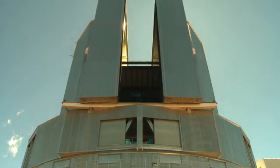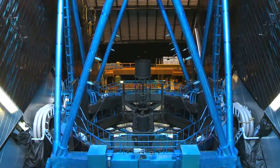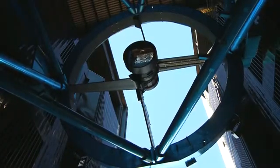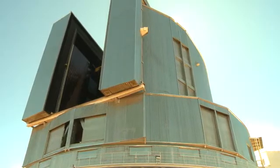Subaru is really a perfect instrument for this job. It's a very large telescope, one of the largest in the world, and that means that we can look for very faint objects. And we need to look for very faint objects because New Horizons only has a small amount of fuel for changing its trajectory after it leaves Pluto. And so the small objects are very faint, therefore we need a big telescope to go chasing them, and that's what we're doing here.